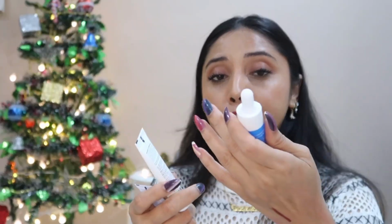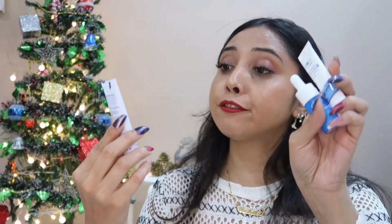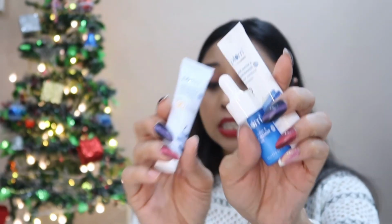So the other product that I got again from Plum as a free gift is the Plum Bright Skin Essentials with rice water and niacinamide. So here I have the rice water and niacinamide serum. Here I have the rice water and niacinamide clear moisture gel cream, and then here I have the rice water and niacinamide hybrid sunscreen SPF 50 PA+++. So these are all the products that I received as a free gift in this particular box right here.